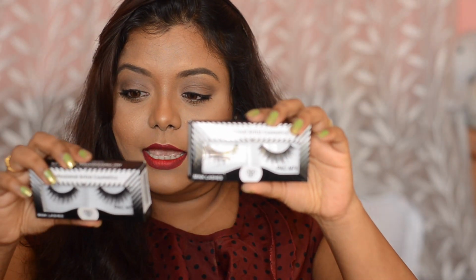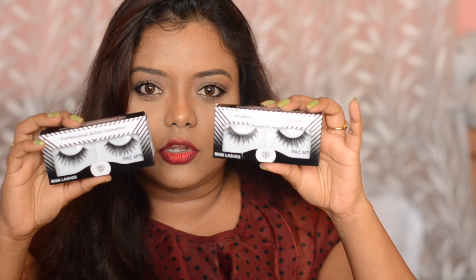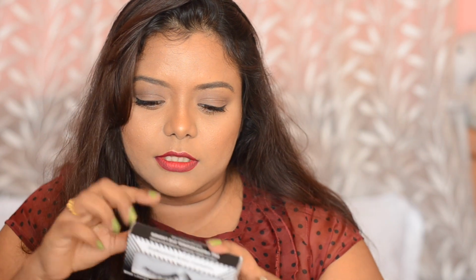The ones I'm referring to are PAC M74 and PAC M76, like one up, one down. These two lashes are also similar to those, only PAC M75 has some crisscross style at the beginning of the lash band, but M74 and M76 don't have any crisscross kind of thing. Might be for that reason it looks so beautiful, I don't know. But I have ordered these too. These are also 295. I wanted a backup of this one, so I got these too.